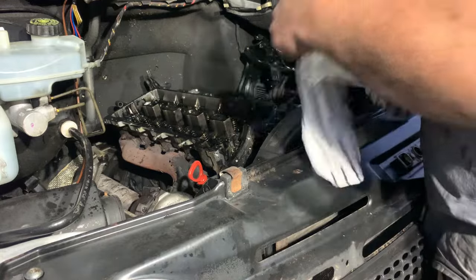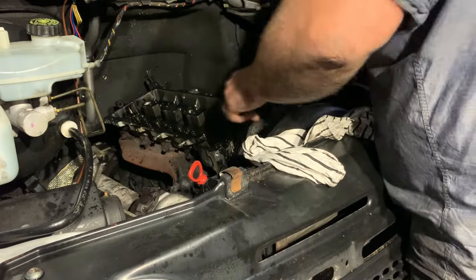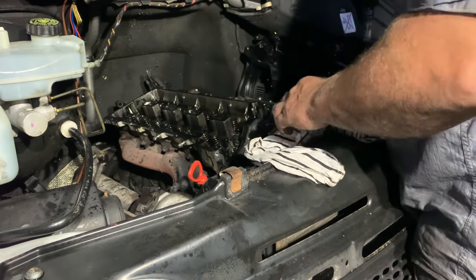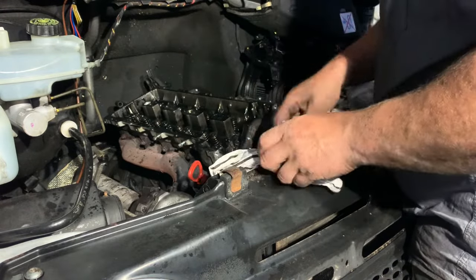As far as I can remember, these bolts are stretched and they are now junk. But we'll keep them just in case they're not, but I'm pretty sure they're not reusable. I can't remember off the top of my head on this engine.